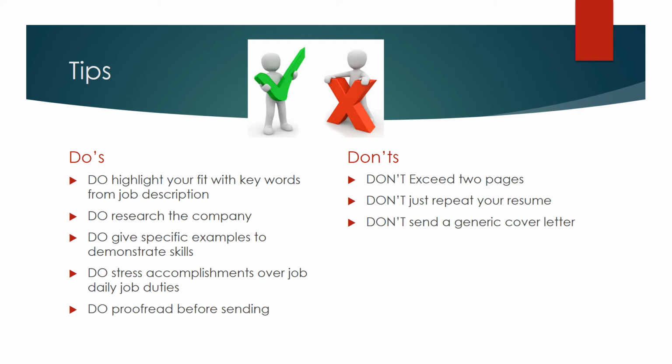You want to give specific examples to demonstrate your skill sets. So what they're looking for, make them understand that that's who you are and that's what you can bring to the table. You want to stress your accomplishments over your daily job duties. So if you can give succinct examples, if you can quantify what you did, if you can say you were recognized for something, if you saved the company money, if you met a specific deadline, if you made sure a customer walked away happy, you want to stress those specific accomplishments. And then also make sure to proofread before sending.